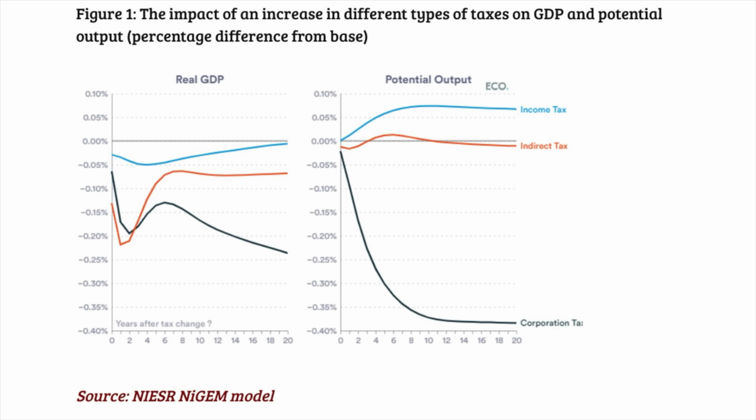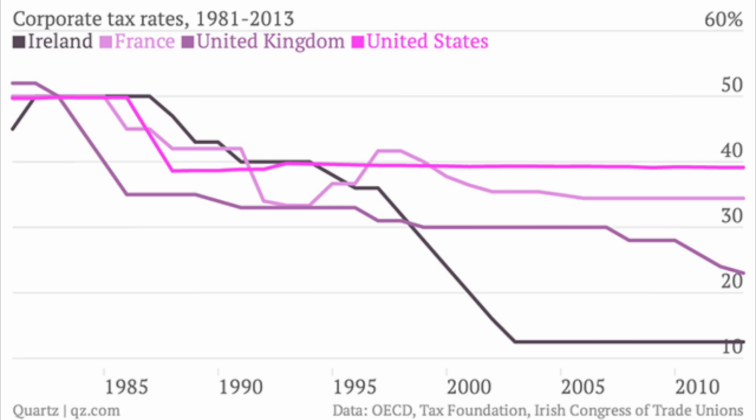Another factor is that it depends what taxes are raised. Studies by NIESR claim that increasing corporation tax would have the biggest negative effect on economic growth, more so than income tax or VAT. And this is because companies have the ability to invest elsewhere. For example, again, Ireland boosted its GDP by ultra-low corporation tax, which caused a lot of inward investment by American multinationals seeking lower tax rates.